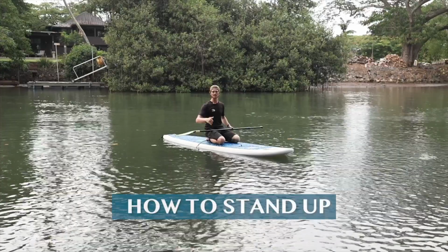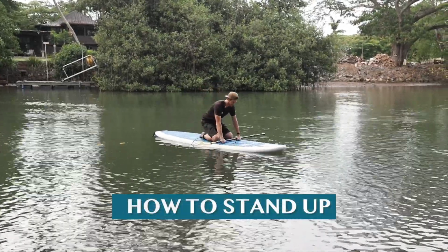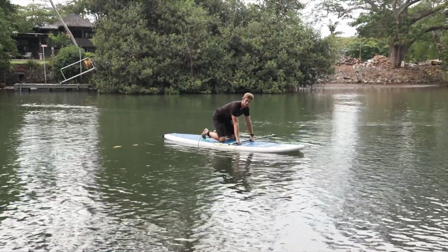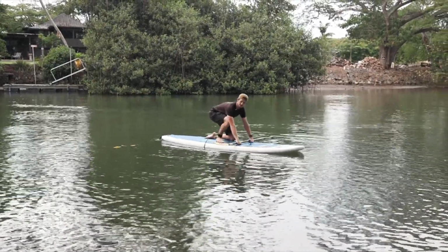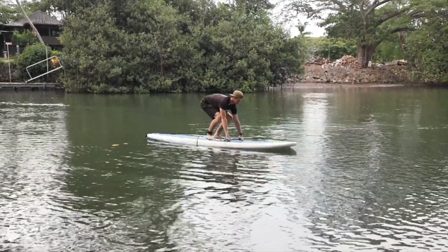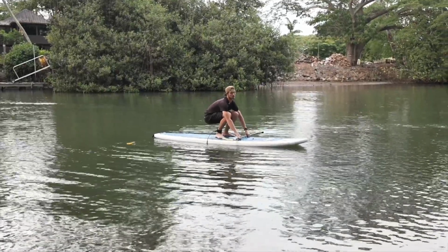When you're ready to stand, place 2 hands out in front of you like you're doing a push-up. Then you can come into tabletop position as if you're doing yoga. Take one foot, put it right where your knee was at, near the center handle. And now do the same thing with the other foot. From here, bring your butt down and pick your eyes up. Now you're ready to stand.